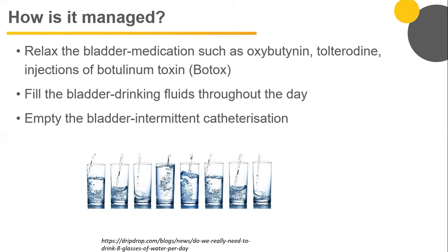Emptying the bladder completely and regularly using intermittent catheterization can help prevent infections. Catheterization involves inserting a thin, flexible plastic tube into the bladder, letting the urine drain, then removing the catheter. It's a clean procedure, not sterile, and doesn't need to be done by nurses.